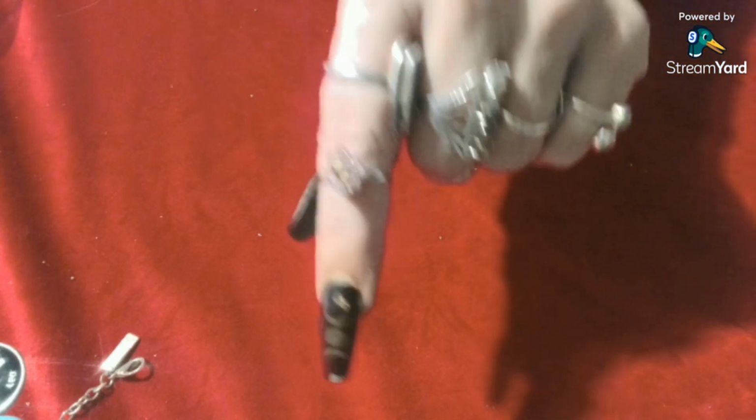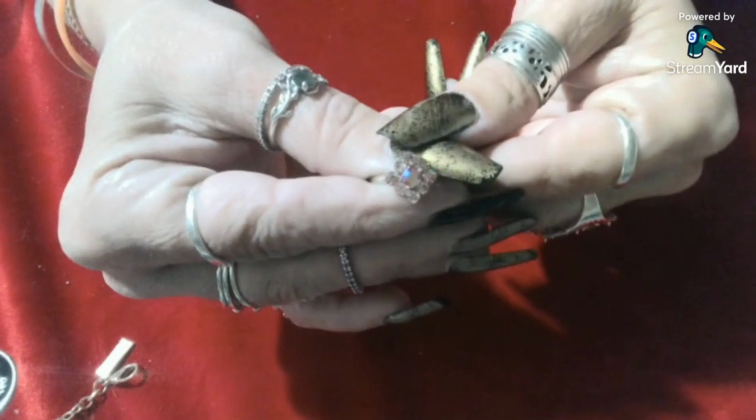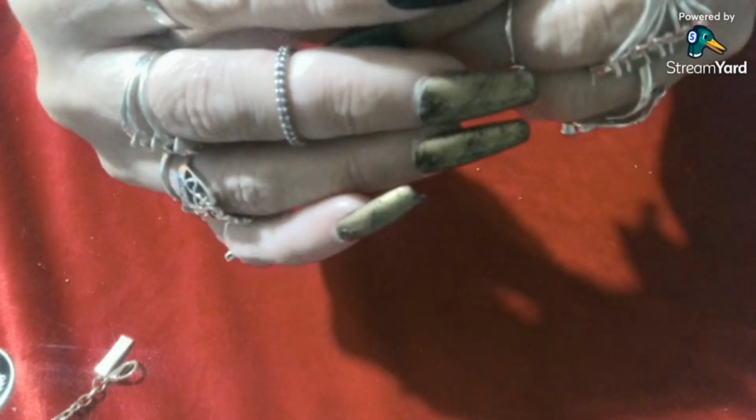One of these. A little cute little fashion ring. Oh, they're pink. I don't know why you can't see that. They're light pink around the edges and then a dark pink one in the center. But it's totally not showing on this camera. Cute. And adjustable.